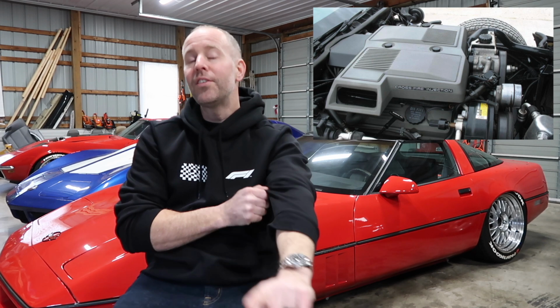Okay, so let's talk about engines. So first year, 1984 Crossfire fuel injection. This is a carryover from the C3 1982 car, and it was 1 year only, and it was 205 horsepower. So it doesn't sound like a lot, and it is not a lot, but coming out of the 70s when cars were like 160 horsepower, it was probably pretty decent for the time. So that was the only year, 84.